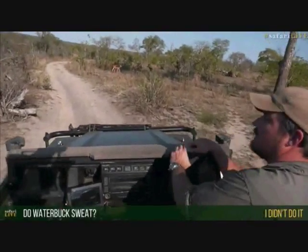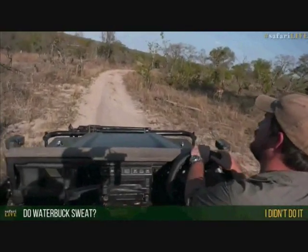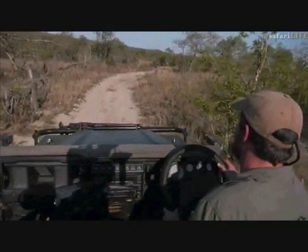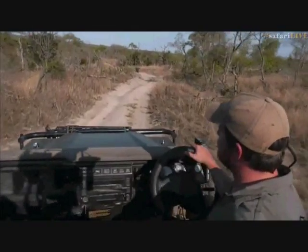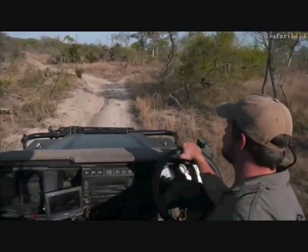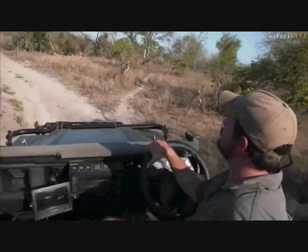You want to know if waterbuck are able to sweat. Now I'm not 100% sure about this because their sebaceous glands, which are the glands in their skin, typically release a substance that helps to repel water and coat their fur. Now whether or not they sweat, I'm actually seriously not 100% sure. I'll have to go and do a bit of researching for you and see whether they do.